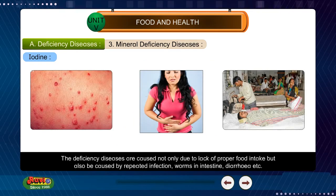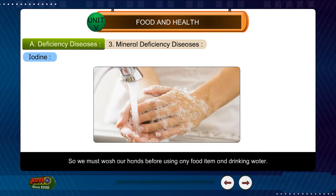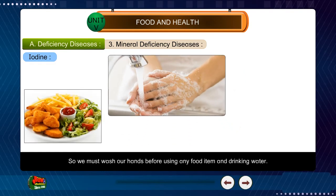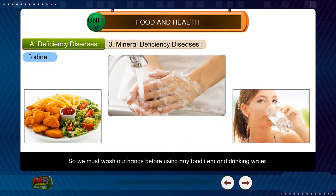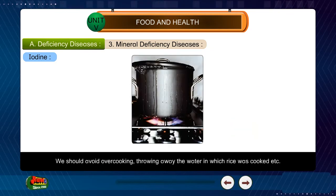The deficiency diseases are caused not only due to lack of proper food intake, but also by repeated infection, worms in intestine, diarrhea, etc. So we must wash our hands before using any food item and drinking water. We should avoid overcooking, throwing away the water in which rice was cooked, etc.